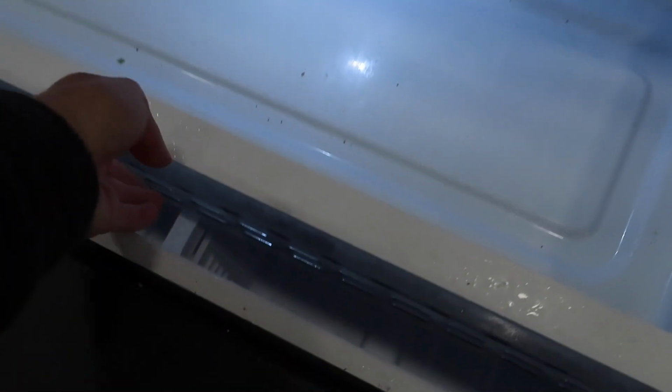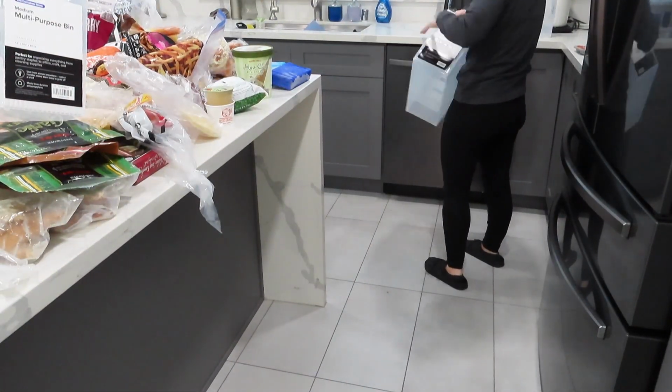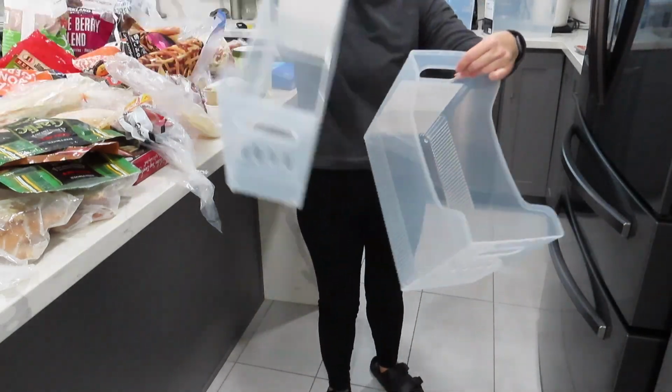So the freezer is all emptied out. I was actually pretty surprised that it wasn't dirtier on the bottom than I thought it would be. I guess that's always a good thing. I mean, there was a lot of crumbs, some hair, stuff like that. So, you know, just the norm, but it really wasn't as dirty as I was thinking it was going to be when I took everything out. So yeah, here I am.